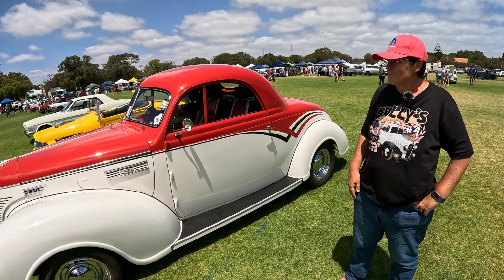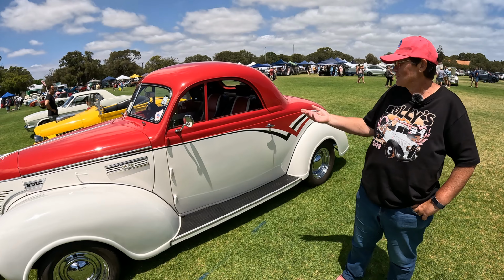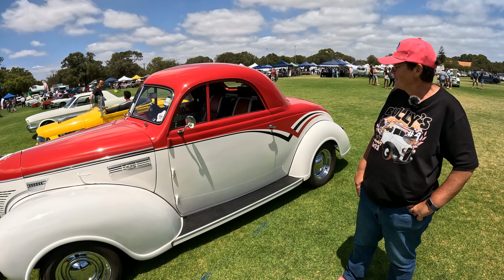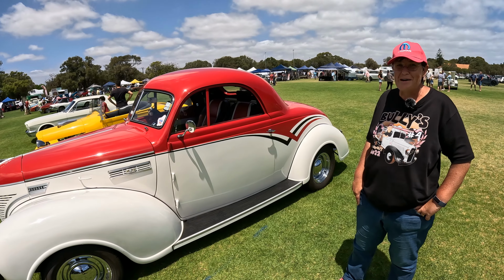So that's why I chose the red and the white. Just a bit of a theme thing, and Shaun the Sheep obviously fits in there with little bits of Shaun everywhere. Just a bit of a laugh along the way.